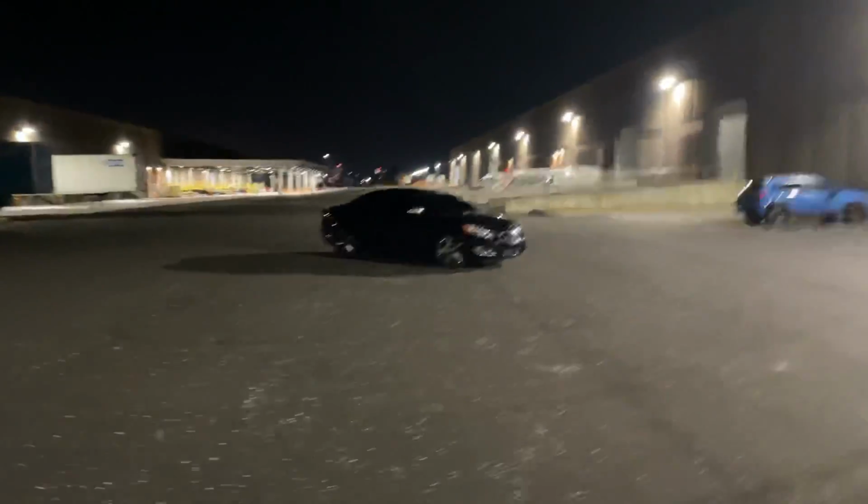And we're about to head out to a different location. We're not shooting here because I don't really like this beach area at night. It's kind of weird for shoots, but I have a cool warehouse spot we're about to go to. So yeah, stay tuned. All right guys, so we're here at the second spot I was talking about.